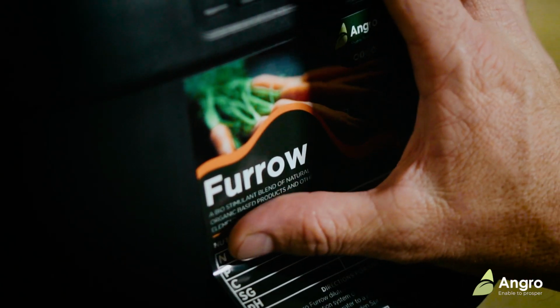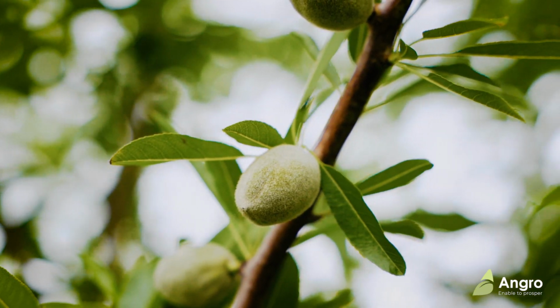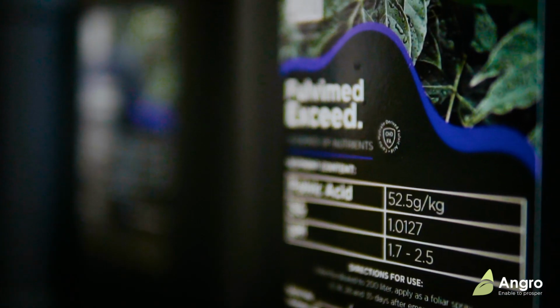The main ones that I've been using, I've introduced furrow into the soil. Every time I fertilize, I use Optimax added to my fertigated tank and put that through, and then in my spray programs I'm using Exceed. Every time I do a spray mix, I add Exceed into the tank as well. So those are the three that I'm using on a consistent basis.